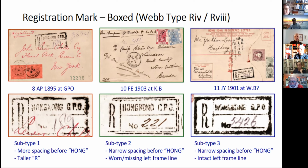And then the third type on the right also has spacing before the horn narrower than the type on the left. But you can see from the year that it is 1901. So this type should not be the same as the KB type or counter branch type, because in that year, counter branch had its own registration mark already. Therefore, for the right one, I'm not sure where it was used, maybe in GPO or maybe at Western branch.